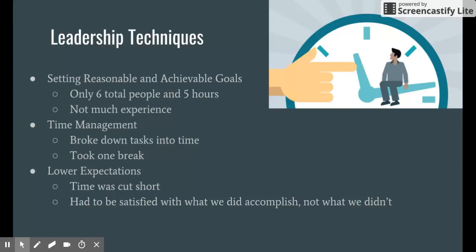The last technique that helped us when dealing with low turnout was to lower our expectations. While it would have been amazing to get everything finished on the house for the family that was excited to be moving in, we knew that with only 6 of us in all, there was no possible way we could accomplish everything. With less volunteers, we had less manpower, which also means less knowledge and experience.